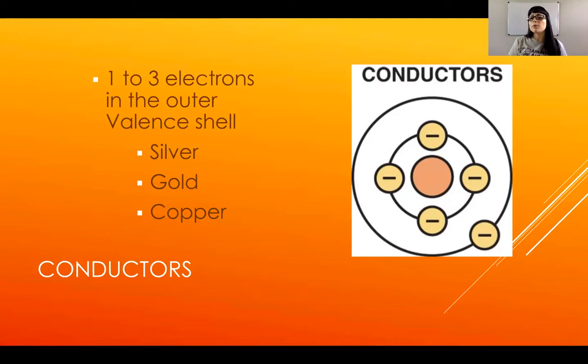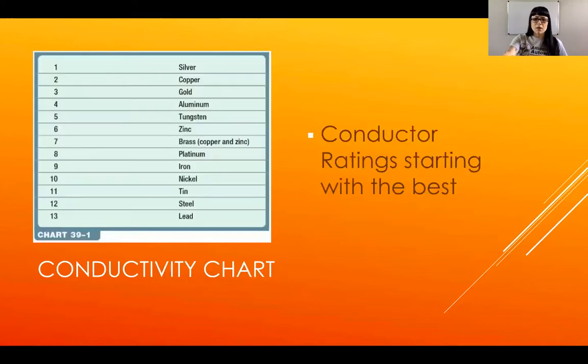We know the common ones are silver, gold, copper, right? And start to think about what we use for our wiring harnesses. So right here, we've got a conductivity chart from your book. It is a little bit funky. It's supposed to be rated from 1 to 13, but generally starting with the best and then ending down with the least best as far as metal is concerned.